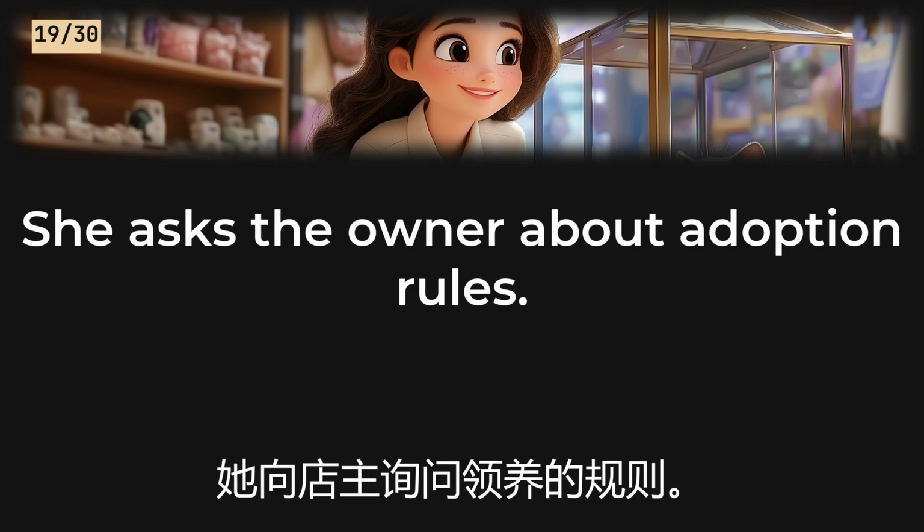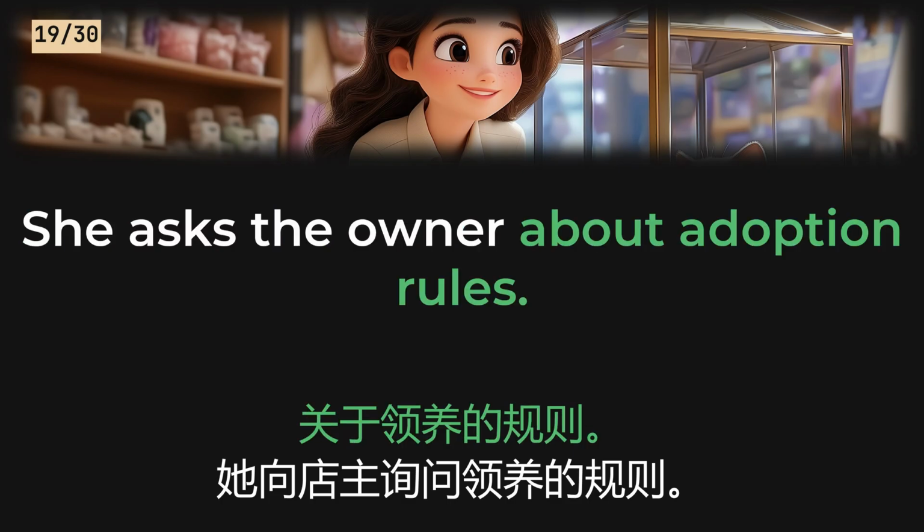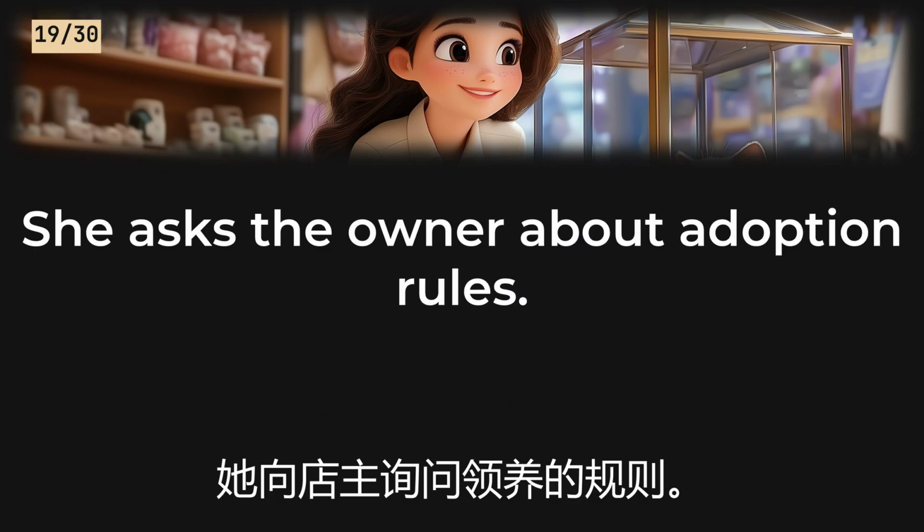She asks the owner about adoption rules. She asks the owner. About adoption rules. She asks the owner about adoption rules.